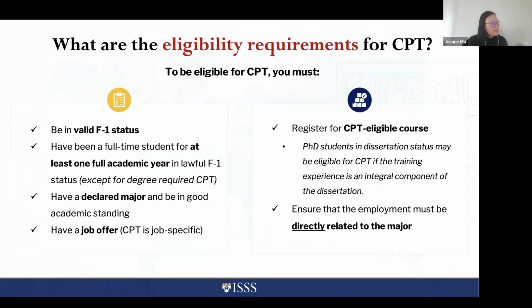Okay, so eligibility requirements. CPT is only available to students in valid F1 status, as Donna previously mentioned, and you have to be lawfully enrolled full-time while physically present in the U.S. for at least one academic year or 2 consecutive semesters, except for graduate students, if your degree program requires immediate participation in an off-campus internship or practicum. And you also have to have a declared major and be in good academic standing. And also have a job offer letter for the position that's directly related to your major.